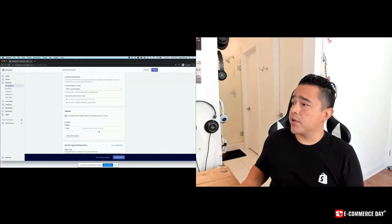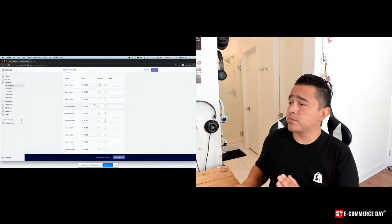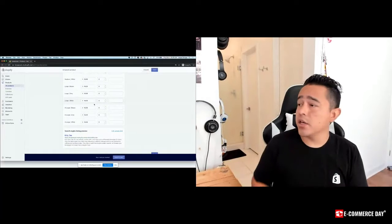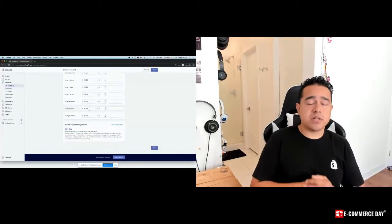All of that is created automatically. You can also adjust the quantity available if you want to go ahead and, once again, track your inventory. Or if you have certain sizes that cost more, such as 2XL, 3XL, you can go ahead and adjust the prices here. All right, how's everyone following along?